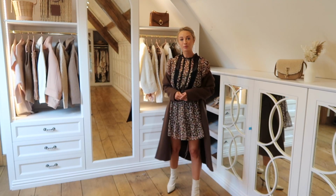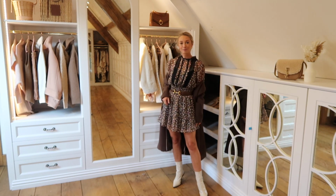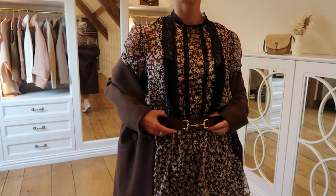Again, I'm sticking to quite a neutral color palette here, but with the pattern of the dress it adds a little bit more interest to the look, and I've added a few slightly more luxurious accessories such as this belt, and a lovely handbag would complete this look perfectly.